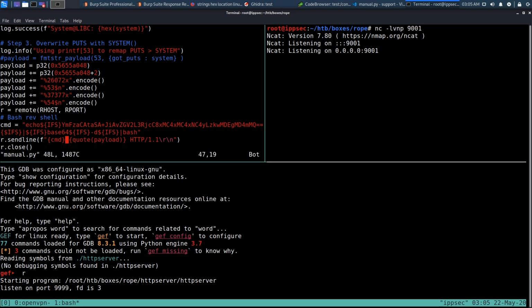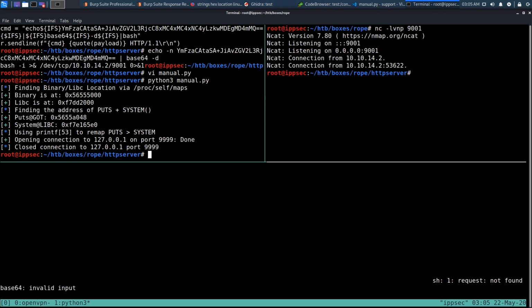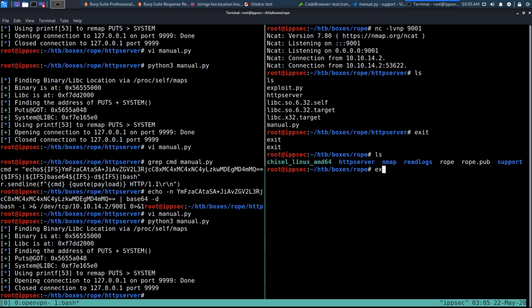And Python 3 manual.py. And we get the shell. It's weird that it has base64 invalid input, but looks like it's working. And that is the libc exploit.